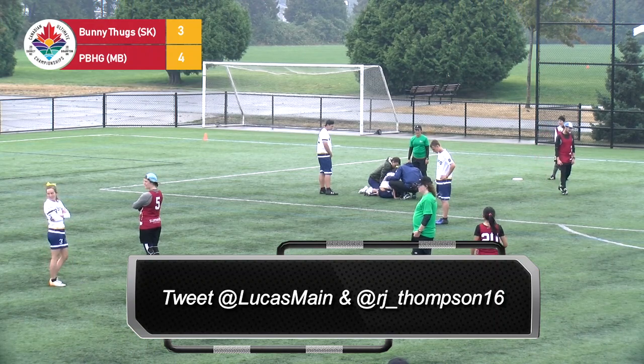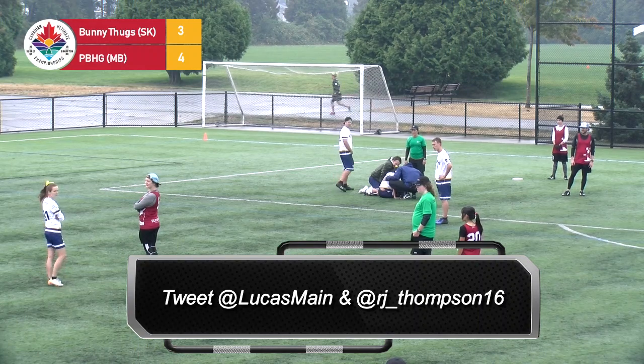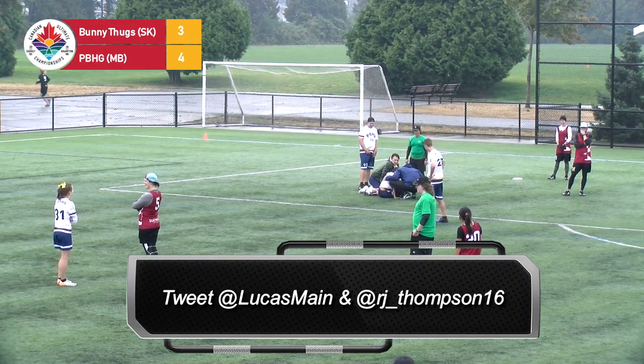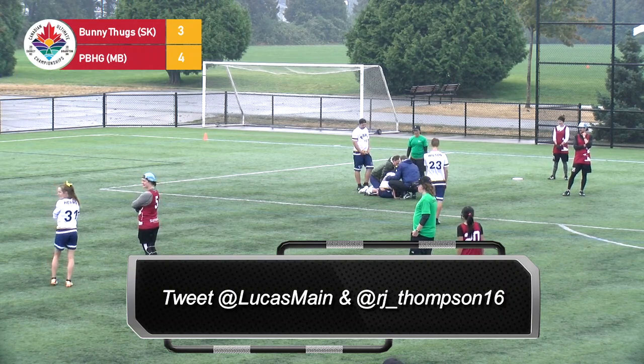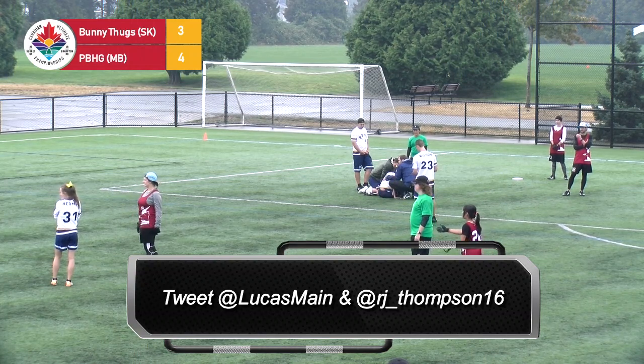So I don't think you can see it on your screen, but there are some players from the Thugs finding some creative ways to keep warm right now, doing a little dance together, and you hear the PBHG players there cheering for them as well. These teams just trying to stay loose through this injury delay here in this game.